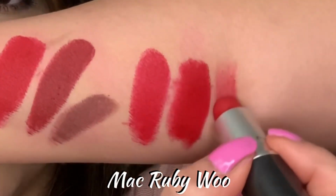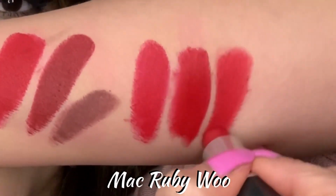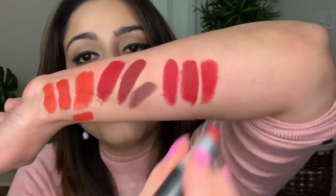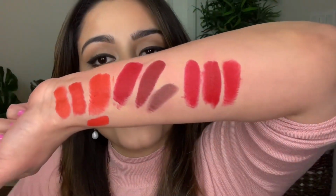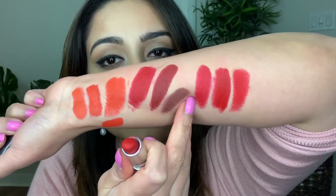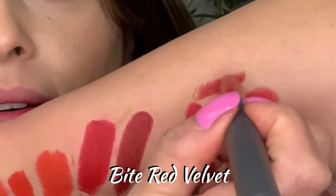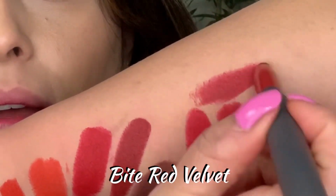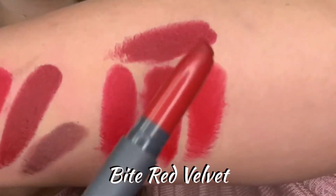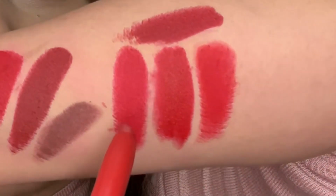Another red that I have is the MAC Ruby Boo shade. And it's become very, very dry. But I feel like it's pretty comparable. I feel like this one's a much truer red compared to Velvet Ribbon. This one's got a bit of blue to it. Another red lipstick that I have is from Bite Beauty, and this is this red velvet shade. Applied here. I feel like this is more comparable to Velvet Jazz and not Velvet Ribbon though.